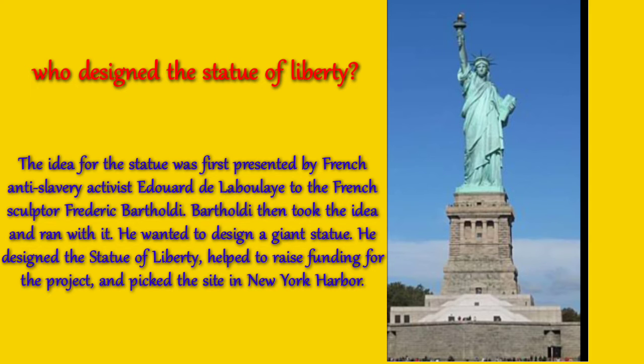Who designed the Statue of Liberty? The idea for the statue was first presented by French anti-slavery activist Edouard de Laboulaye to the French sculptor Frédéric Bartholdi. Bartholdi then took the idea and ran with it. He wanted to design a giant statue. He designed the Statue of Liberty, helped to raise funding for the project, and picked the site in New York Harbor.